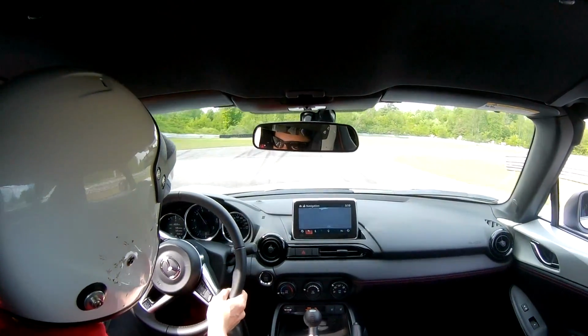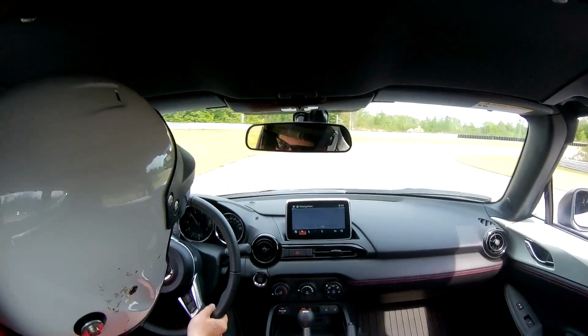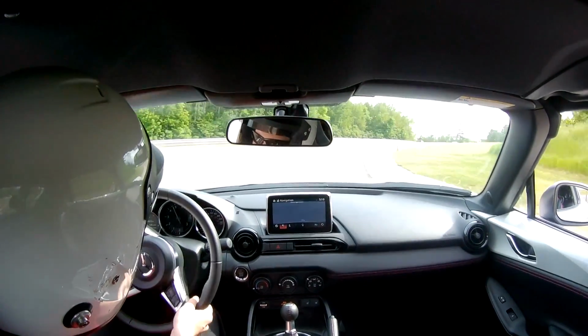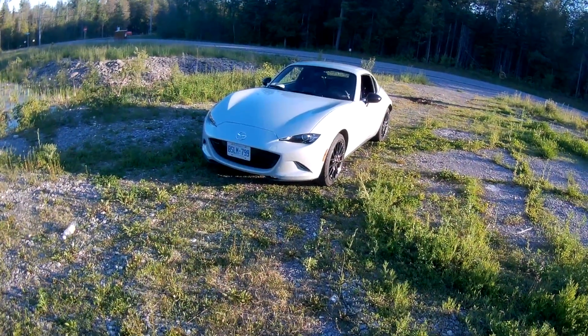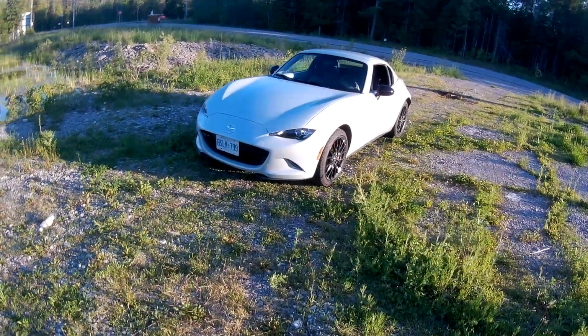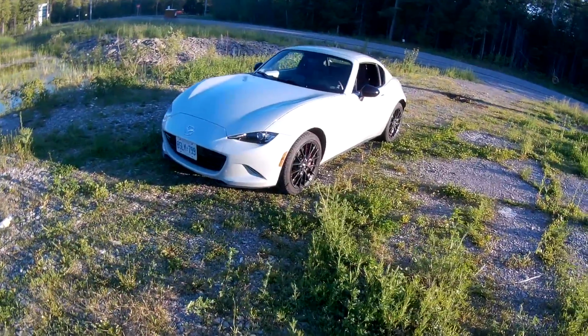Heel and toe is awesome in this car, really easy to do. And when you turn in, it just rotates. Right on the apex, slide the back a little bit, and on the gas, flat and up the track. It's really, really fun. Well, that was fun. This car is super fun to drive, just ripping up those back roads and those curves. This thing is just a blast to drive.